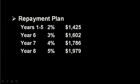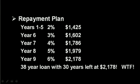Now, we don't know what the permanent rate would be until you lock in your loan with a permanent loan modification. But if it goes up to 6%, your payment could be as high as $2,178. So you had a 38-year loan, you've paid 8 years, you have 30 years left at a payment of $2,178.